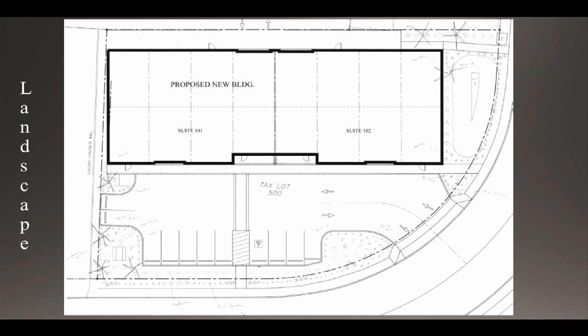This is a landscape plan. It's pretty hard to read, but the trees that are proposed, we're required to have 7 trees, and it's a tree, I believe it's a river birch is kind of a common name. It's somewhat of a paper bark birch. The other plants are a variety of barberries, blue oak grass, some nice interesting plants.